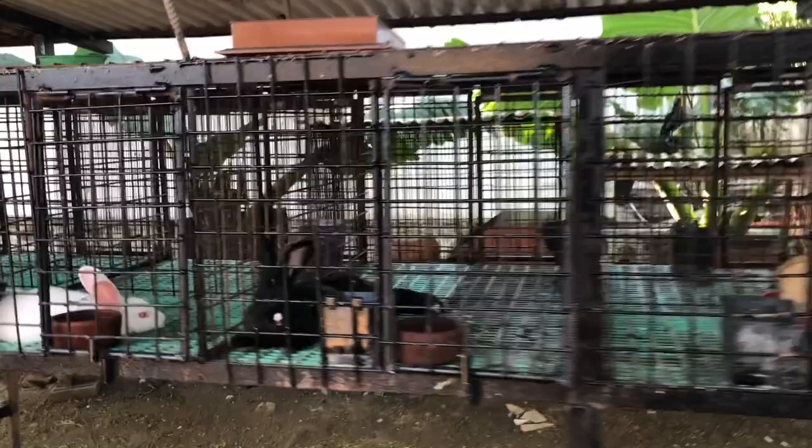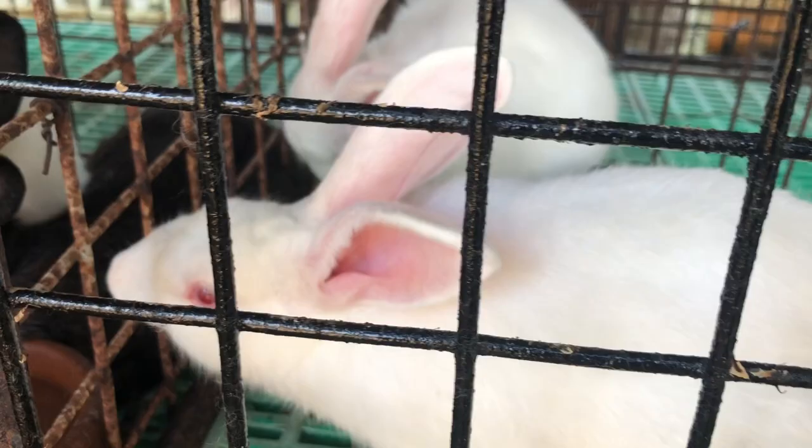Guys, look what I have found, bunnies and rabbits. So cute and huggable. I've heard that rabbit meat is also a good source of protein, but I don't know, maybe the owner just has these rabbits for pets.